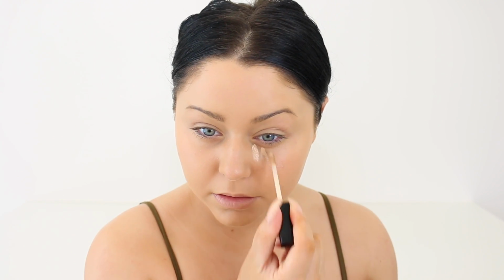So now for concealer, I've also been obsessed with the Wet n Wild Photofocus concealer that kind of goes with the foundation. So I'm gonna use the shade Light Medium Beige, and I'm just gonna pop that underneath the eye.